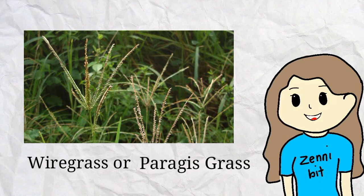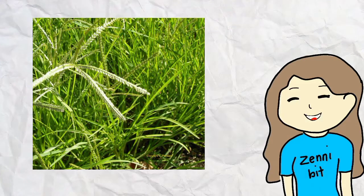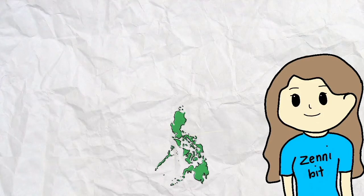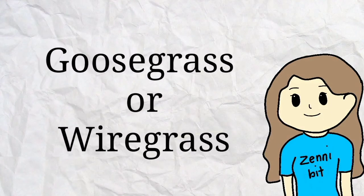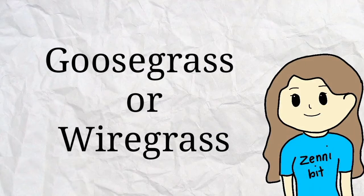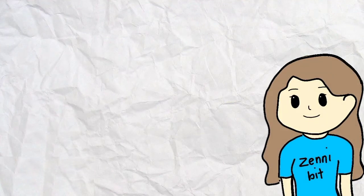Paragis or wiregrass, with the scientific name Eleusine indica, is an abundant plant found throughout the Philippines as well as in some other tropical countries. It is commonly called goose grass or wiregrass in English, but the weed is also known by many different names, depending on the local dialect or country where it grows.